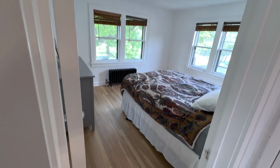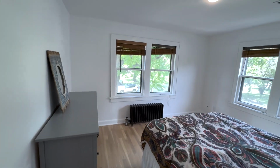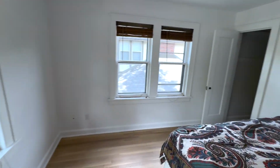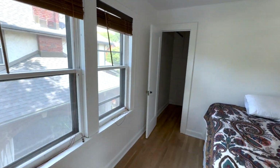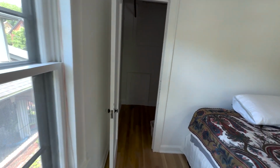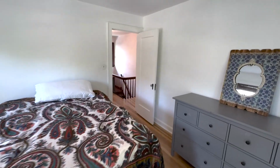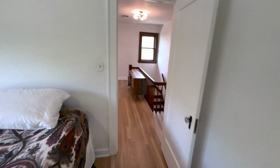So pretty good sized bedrooms for College Hill area, all original windows. Then closet spaces. So for College Hill, this is actually a pretty good sized one with the built-ins, attic access, what have you. That's where the contractor background comes in. Always got to check out the functional things, not just the pretty things that go with it.